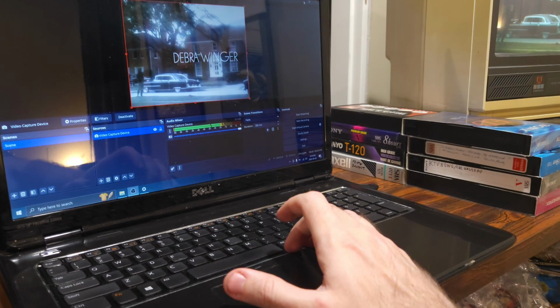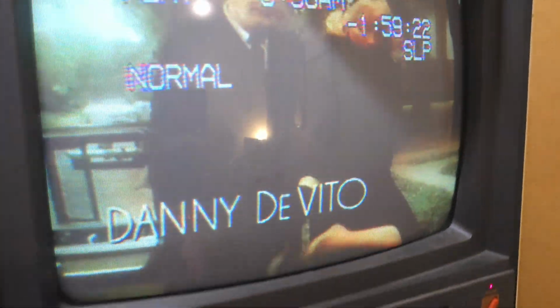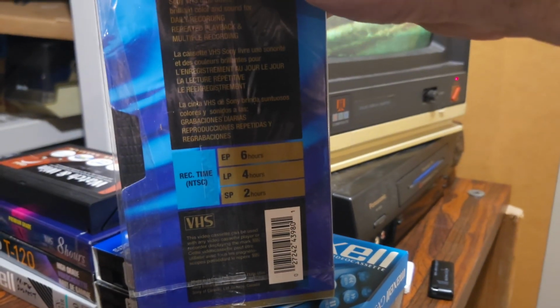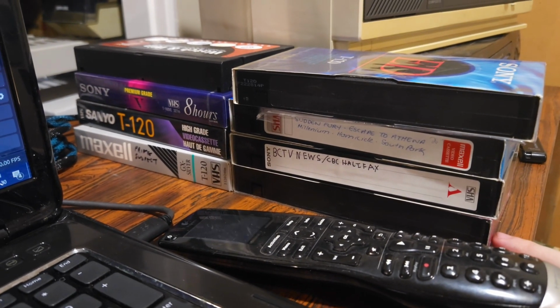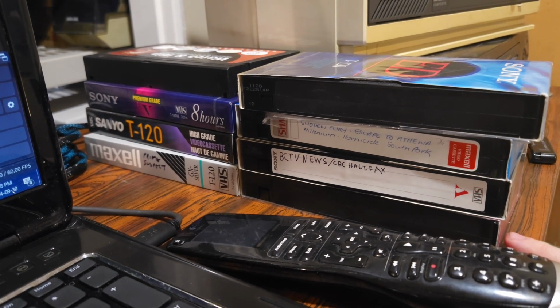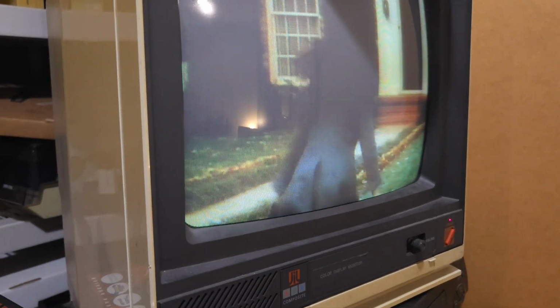I also do this overnight for the most part because most of these are in SLP speed. So the T120 that's in there is 6 hours. I don't have anything higher on hand, but a T180 is a ridiculous amount of time when it's in SLP. And given that I think most of these are in SLP, most of the ones I've grabbed so far are, this is going to take a while.